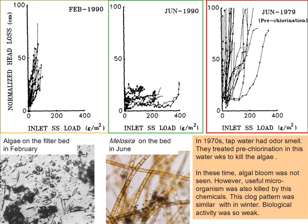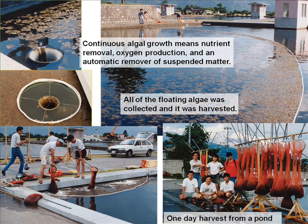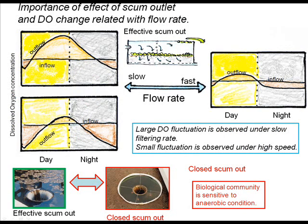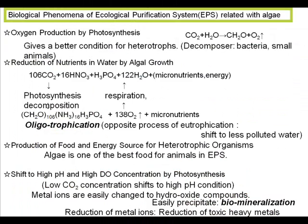When tap water had an odor, they applied pre-chlorination. At this time, the clogging pattern was similar to that in winter. Growing algae are remarkable in summer. All the floating algae were collected and harvested. Active growth means automatic removal of nutrients and suspended matter. Active growth keeps aerobic conditions even at night. A continuous culture system and a faster flow rate make it better to keep aerobic conditions. Algal growth gives many beneficial effects.